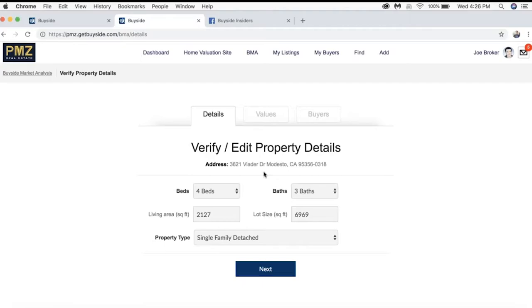Tell them that you're preparing for the listing presentation. You want to make sure you have all the details correct, and go ahead and update this if need be. Once you've verified all the details are correct, go ahead and click Next.